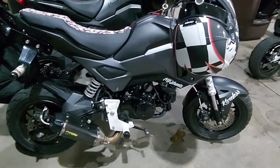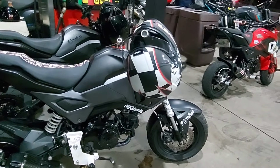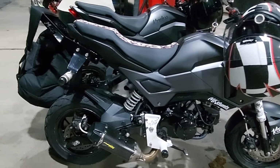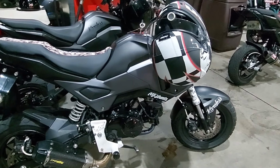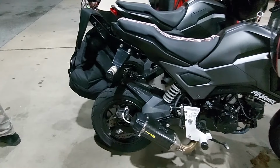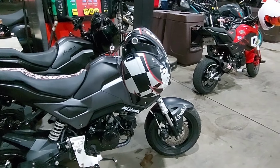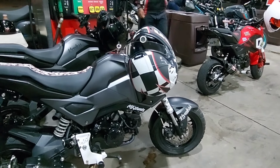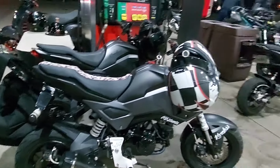How fast can they go? 65, 70. 9 horsepower. And they're street legal, of course. Yes, sir. You need a motorcycle endorsement to ride it. You just take a class, and then you take a little test at the end of the class. It's exactly like any motorcycle license. You get on a little course, and a big bike would be on the same one.